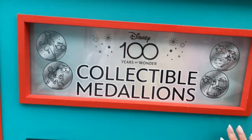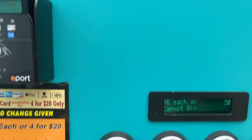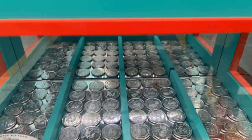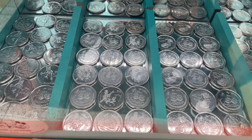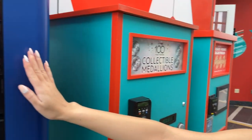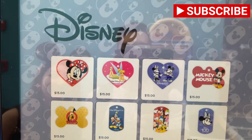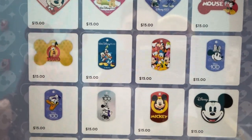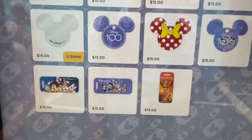Yeah. And here you can buy a Disney 100 Years of Wonder collectible medallion. So they're medallions like this. That's how they look in real life. Pretty shiny and pretty cool. And at this machine you can buy engraved ID tags. I guess if you touch the screen you can see how they look. Oh yeah, there you go. There's the pricing there as well. Oh, pretty expensive. Yeah. There's some pretty neat ones though. I like the symbol one right there.